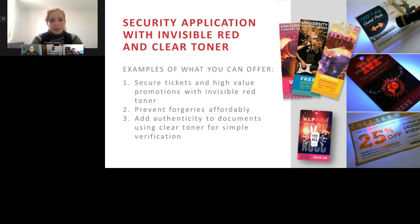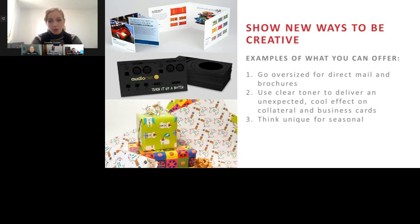And then finally, show us new ways to be creative. Don't stop at the standard. What else can you create? What else can we print on? Show us examples of oversized print for direct mail, clear toner to deliver unexpected cool effects, and think unique for seasonal. As I mentioned earlier, creatives love being inspired. So show us the different ways that you could print something, finish something, fold something. So Tim, I guess I'd summarize to be open to a partnership with us, inspire us, and show us how to create new and awesome things.